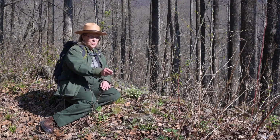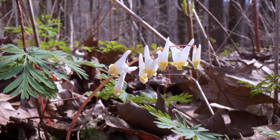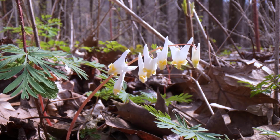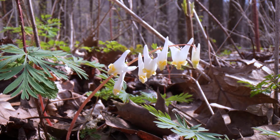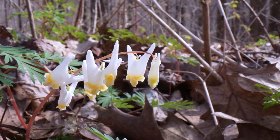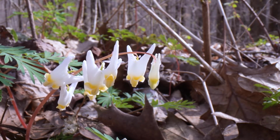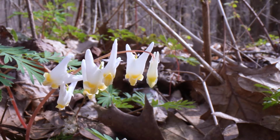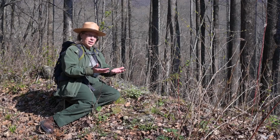We have another beautiful flower that is one of my favorites growing right nearby the star chickweed here, and that is called Dutchman's Breeches, and that's right over here. It will have stems of flowers that are hanging down like someone hung out their bloomers on a line. And so Dutchman's Breeches, beautiful white flowers, and they only bloom in the springtime, as our other woodland ephemerals like star chickweed. These ephemerals, it means that they are only here for a short time and then they go away.